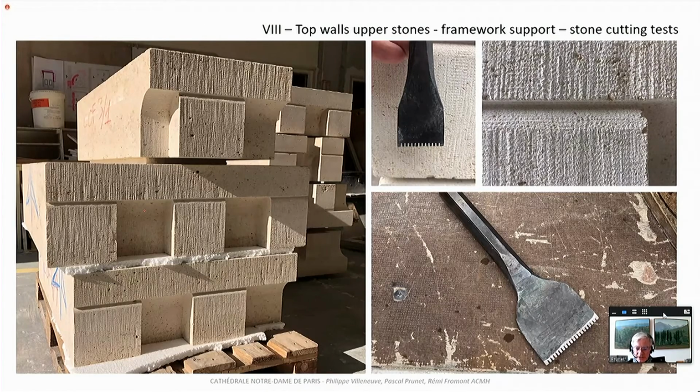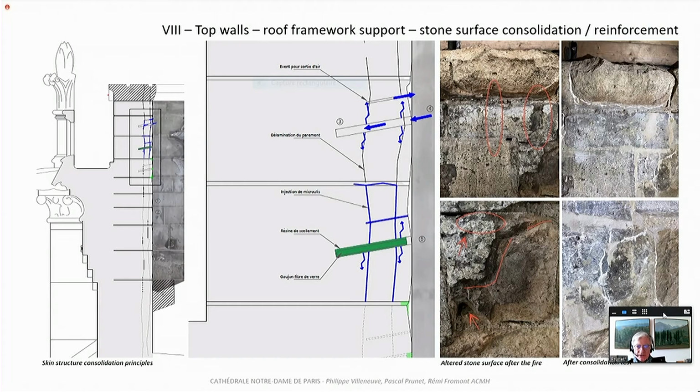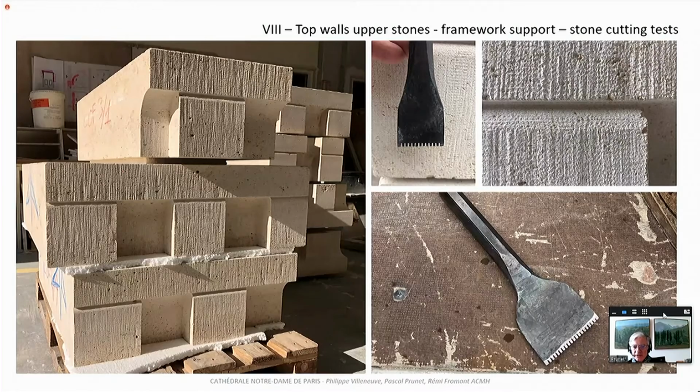So the top, may I come back to this? This stone here is the upper stone of the walls. Every stone has been linked with metal pieces since the Middle Ages, and as you see, this stone will take charge of the framework, which sits on that point here, and this is completely destroyed. So we decided to change all that stone and not to repair it. And these are the new stones with stone cutting tests also. The special elements to cut the stones were made after analysis of the ancient stone cutting effects.